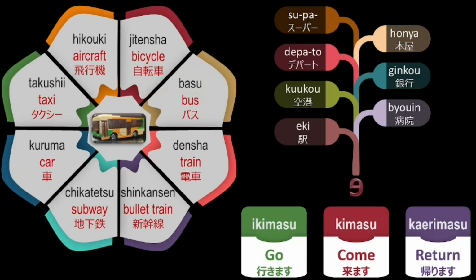Next, let me go to the particle e, which shows the direction of movement. When verbs indicating a move to a certain place, such as ikimasu, kimasu, and kaerimasu, are used in the predicate, the particle e is put after the place to show the direction of the move. Let me give you some examples.